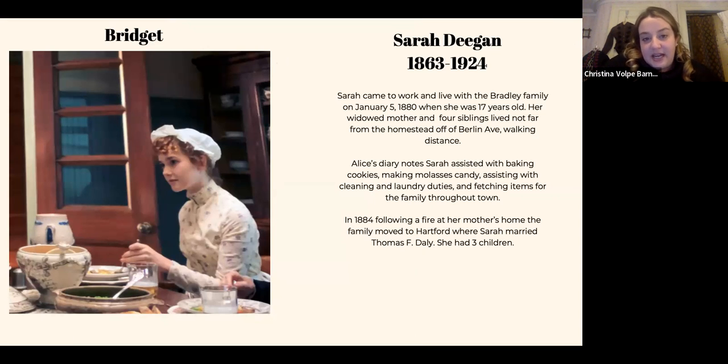So I looked at the 1880 census and I learned about a young lady named Sarah Deegan. Now, Sarah Deegan was born in Connecticut, but her mother and father were Irish immigrants. And unfortunately, her father had passed away about 5 years prior to her starting to work with the family. So her mother was widowed, and her mother was raising 5 total children. They lived just around the corner from the museum today.